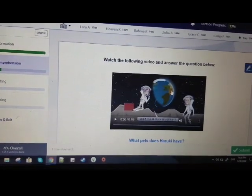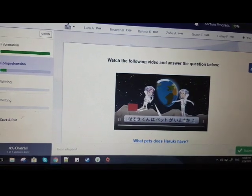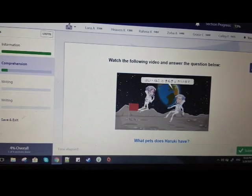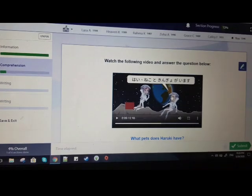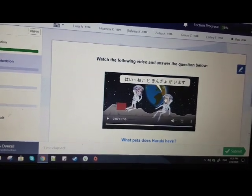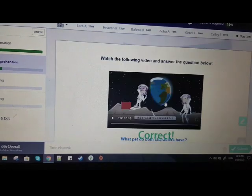What pets does Haruki have? Haruki-kun wa petto ga imasu ka? Hai. Neko to kingyo ga imasu. That's goldfish. Cat and goldfish. Haruki has a cat and goldfish.